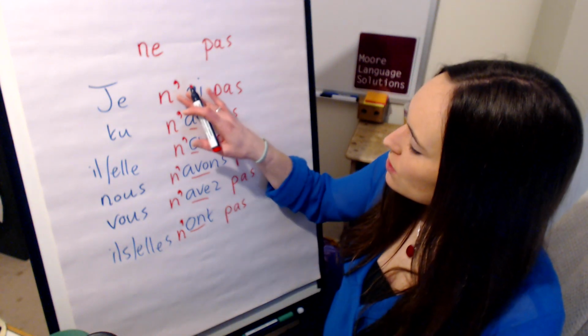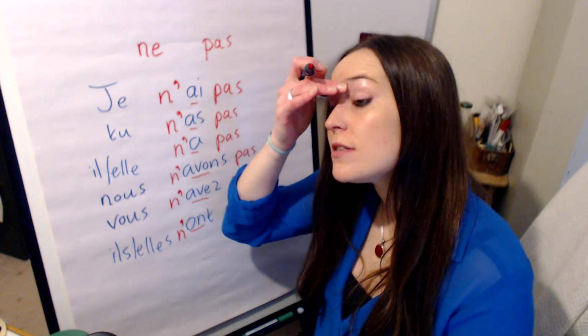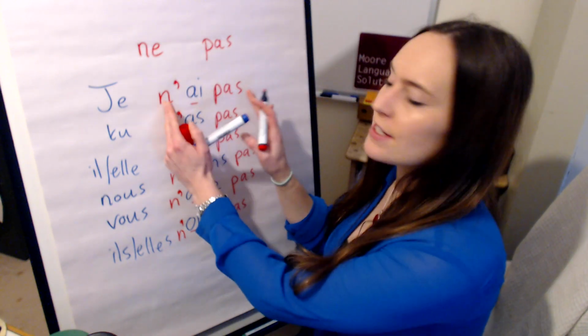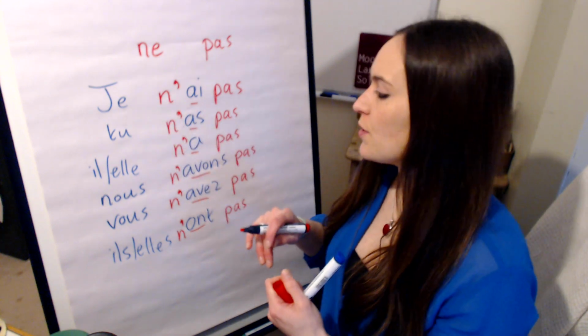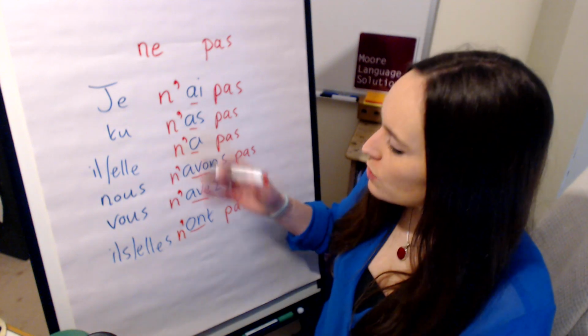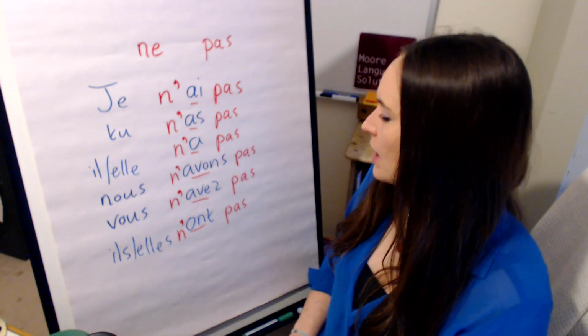So, in any other verb, if it doesn't start with a vowel when it's conjugated, you'll have ne and pas either side of it, okay, to make it negative. So it means I do not have, or I don't have in this case. We don't have, you don't have, etc.